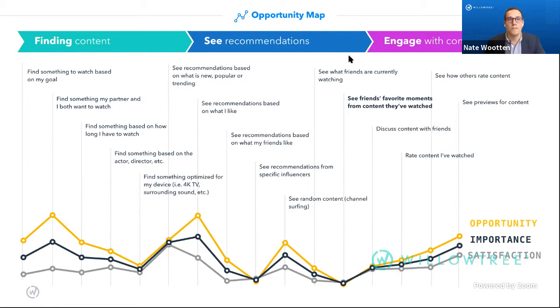It also helps us figure out what not to focus on, which is also sometimes the most important thing out of these strategy engagements: what not to do. And so you can see, somewhat to the right in the middle, seeing my friends' favorite moments from content they watched did not test that well. Spoiler alert, anything social related usually doesn't test that well in our labs, we found out.